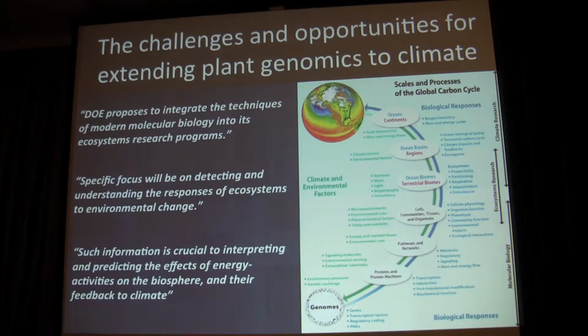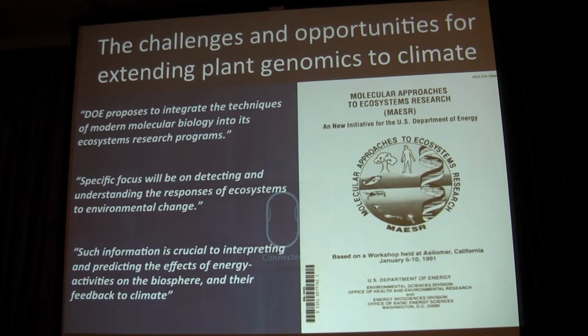So we've seen this concept before of trying to go from genomes to climate models, and this is off of the DOE BER website. The idea is there, the concepts are there, and even the language, and I think we've all seen the text before, right? We want to take modern molecular biology techniques and put them to use to study ecosystems, and more importantly, we want to be able to predict the response of these ecosystems. But what I think is unique is that the text you're now looking at was actually derived 22 years ago in a report from DOE before BER was even BER. So this concept has been around for a while, and we're just now starting to address it.